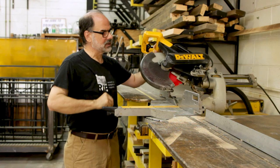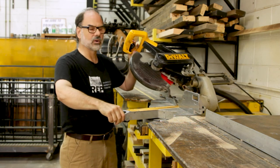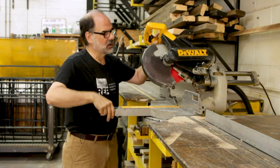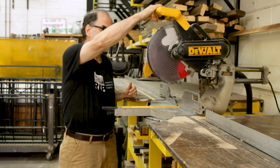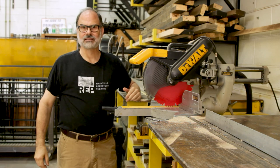And the entire saw can tip to its side. With that, if we put this at an angle, then we're doing what's called a compound cut, which is cutting at two different angles at the same time. So this is a really useful little machine that we use quite a bit. It gets lots of use. But this is our chop saw. Always try to keep it in its locked lower position for safety.